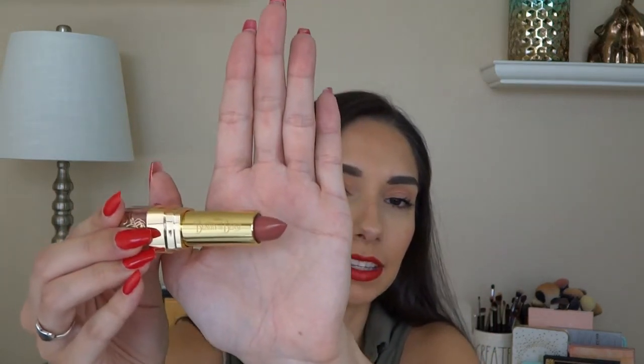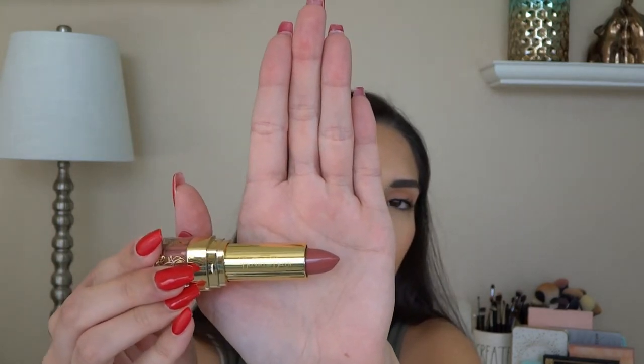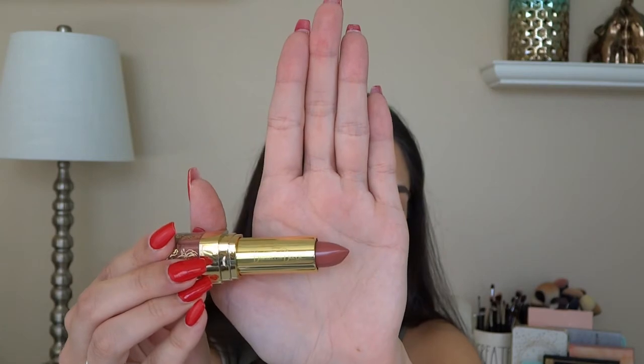That is a really, really pretty color as well. So the next color that I'm going to swatch for you guys is called Believe. And this looks more like a mauve-y color. Also, these have a very slight vanilla smell. They smell really, really nice.